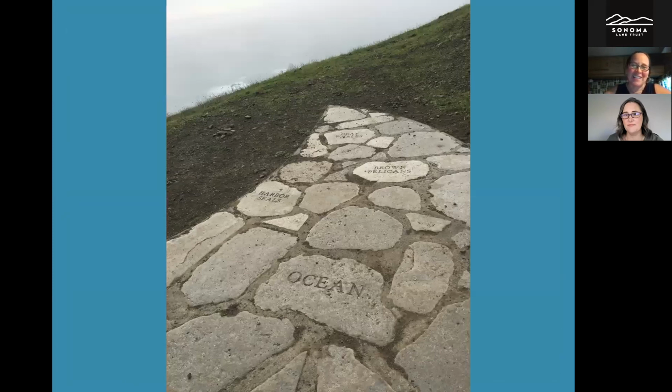Out at the Jenner Headlands is this lovely overlook with a telescope, and I just love this interpretive element because it points to these really key, beautiful pieces that you witness here on the Pacific Ocean, right at the edge of the headland.